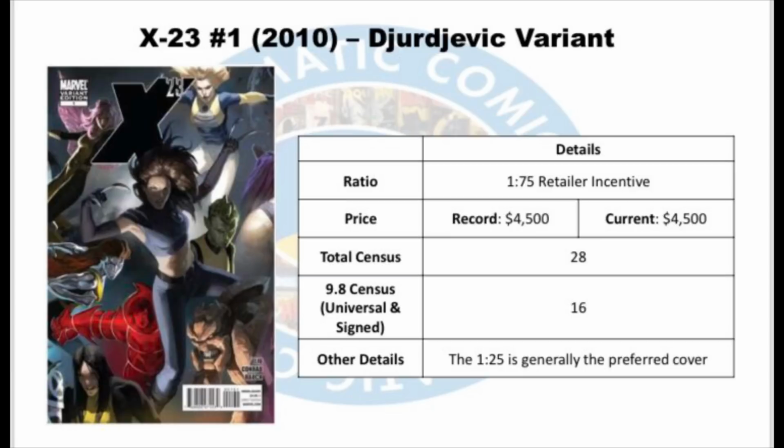Only 28 copies on the census, 16 as universal or signed 9.8. So I think, honestly, if you were lucky enough to come across one of these books, I feel like the one that you're more likely to find sitting in a long box or some type of box at a shop is the Djurdjevic variant, because so many people recognize the Dell'Otto variant that I could see that one getting grabbed. But this other one, just because it's so uncommon, if you happen to come across it, someone might not really know what they're looking at.